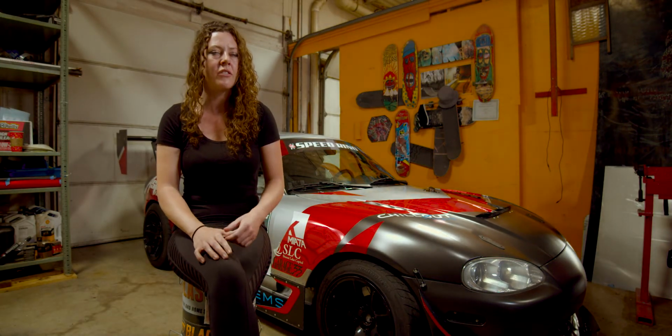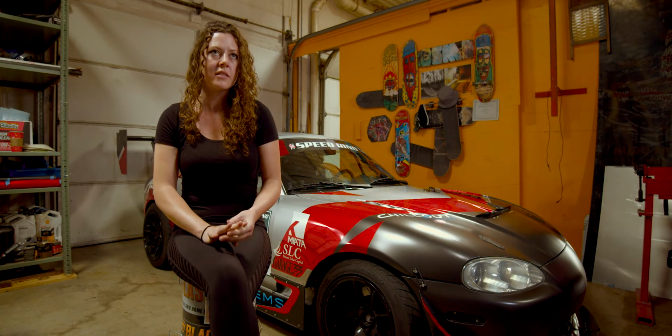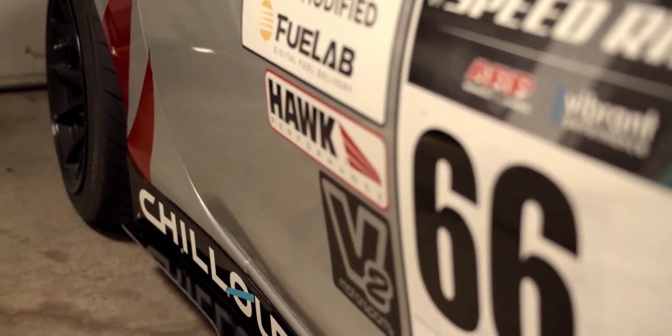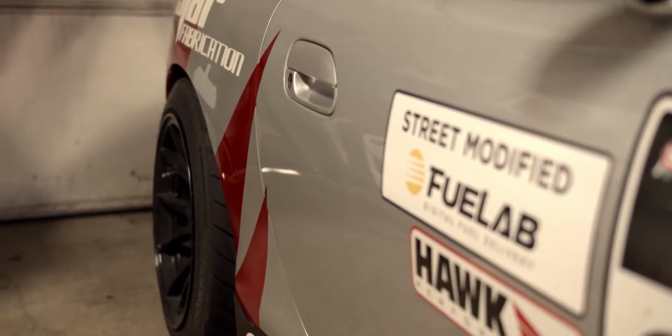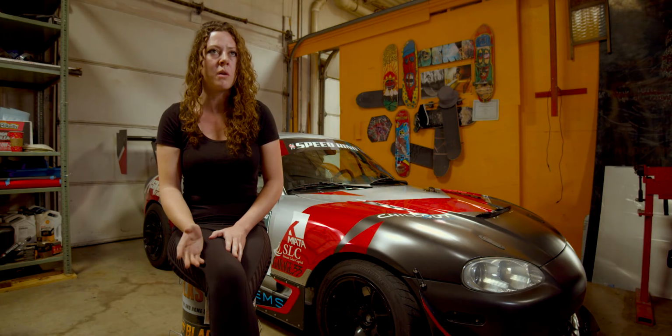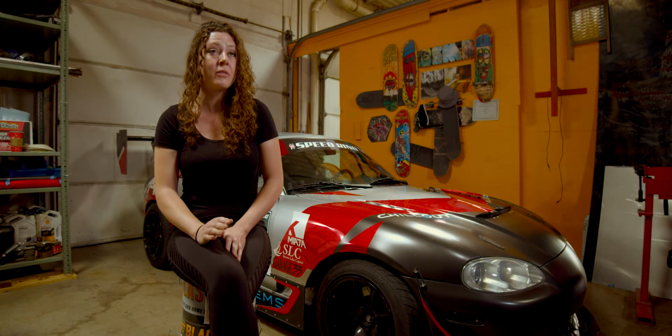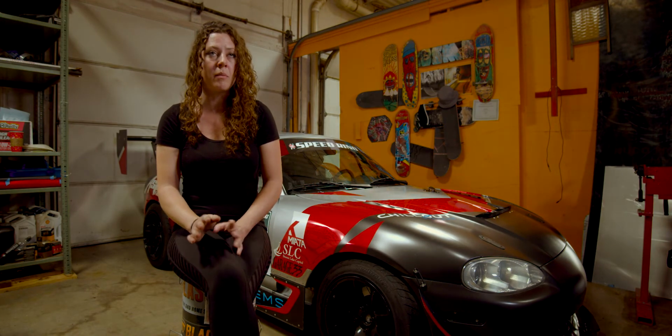So the car makes 350 rear wheel horsepower on a Mustang dyno. It's got 10.5 to 1 Wiseco forged pistons, Manley rods, dual valve springs, titanium retainers. It has a BorgWarner EFR 6758, stock Torsen diff, Zeta coilovers, 6-speed Miata transmission, which is pretty much my limiting factor on power right now. So hopefully working with Miata to get a BMW swap in there.